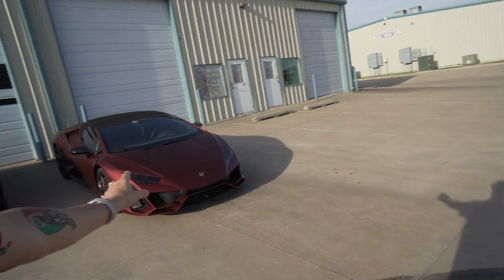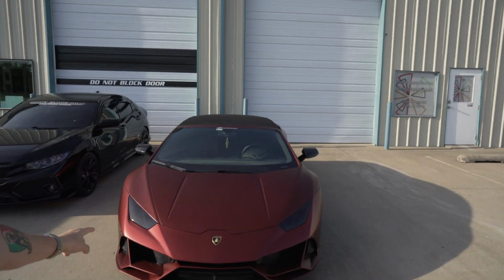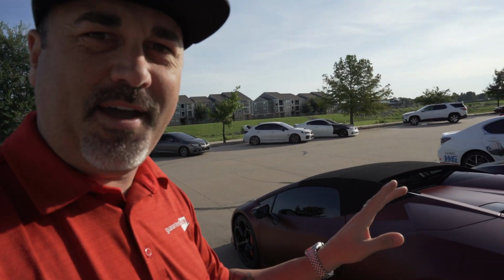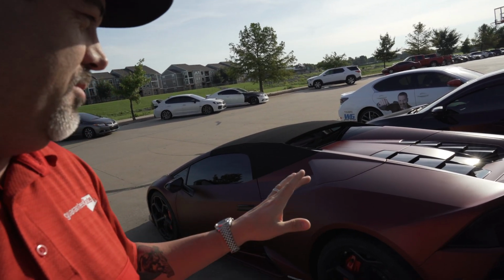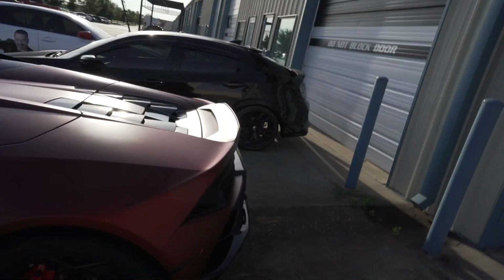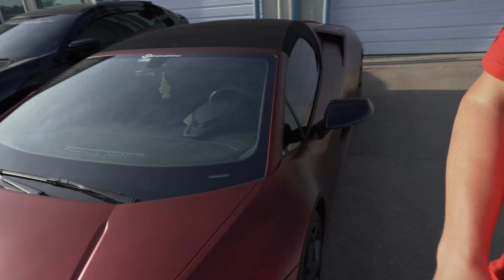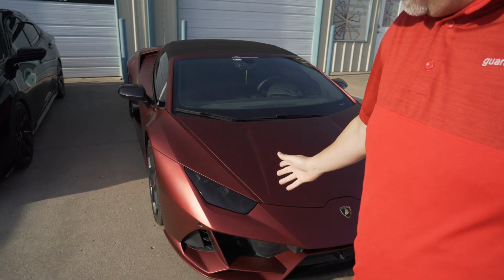I'm at White Glove Auto. By the way, sweet little Evo right here. This is our friend Jay, on Instagram at Tulsa_connoisseur, I believe. This thing is sick. I know maybe I've posted this in some other videos, but this is actually a vinyl wrap, believe it or not, by White Glove Auto. Myron wrapped this thing. Looks really good.